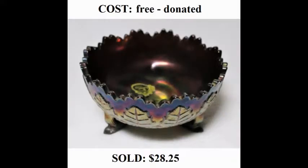If you find a maker's sticker on a piece of glass, as with the Fenton sticker that you see on this piece, having that sticker on there will boost the value of the piece in most cases.